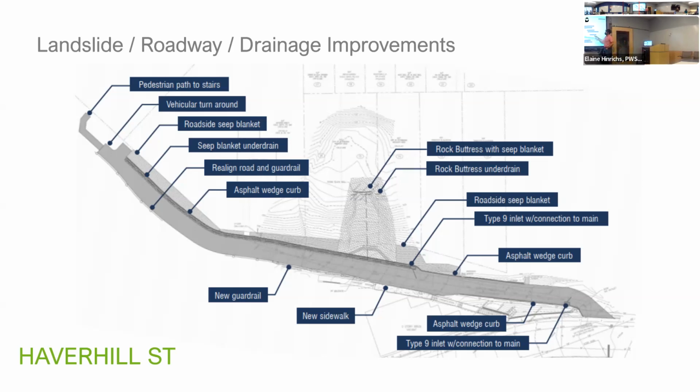To address the seeps along the hillside, we have what's called a roadside seep blanket. We plan to add some additional storm inlets along there to collect both stormwater and seep water to really get it off the street, to address the icing issues and the erosion of the asphalt that we've seen over the last few years. We're also taking this opportunity to consider realigning the roadways slightly, particularly the guardrail, to address some safety concerns, and make sure that we still have a pedestrian connection to the stairs at the far end of Haverhill. So there are existing pedestrian stairs at the lower end and upper end of Haverhill Street.